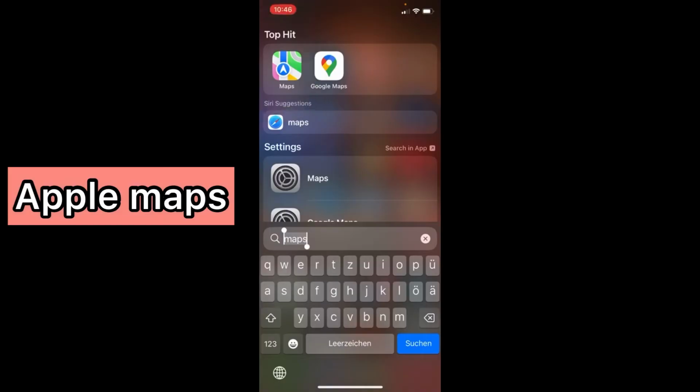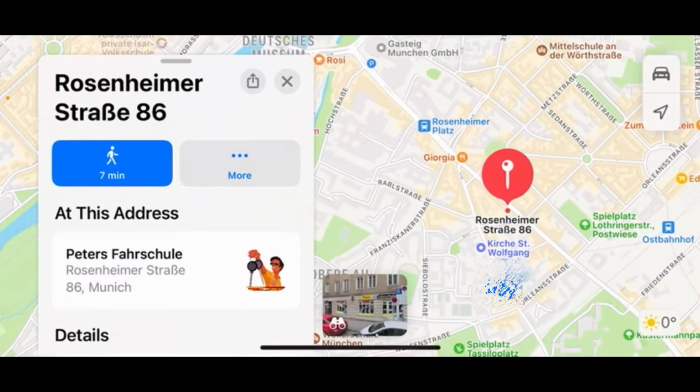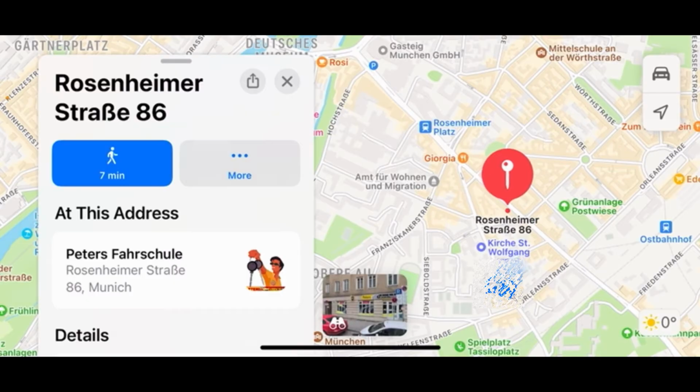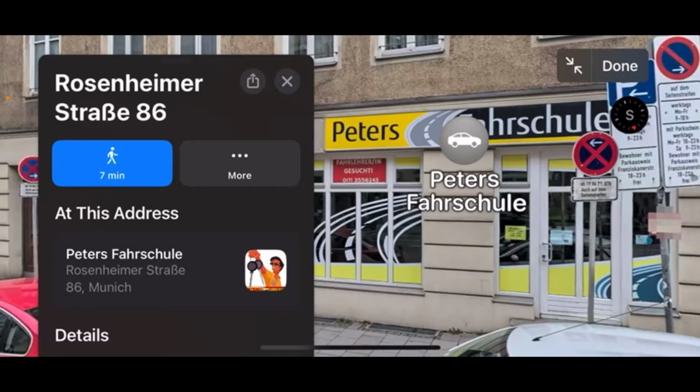Okay, open Apple Maps. It should be installed by default on your Apple device. Search for the address that you're looking for. In my case, it is Rosenheimer Straße 86. This was the start location of my exam. Okay, this was right in front of my driving school. And you see this image here with a binocular symbol. Just click onto that. Okay, and this will pop up.